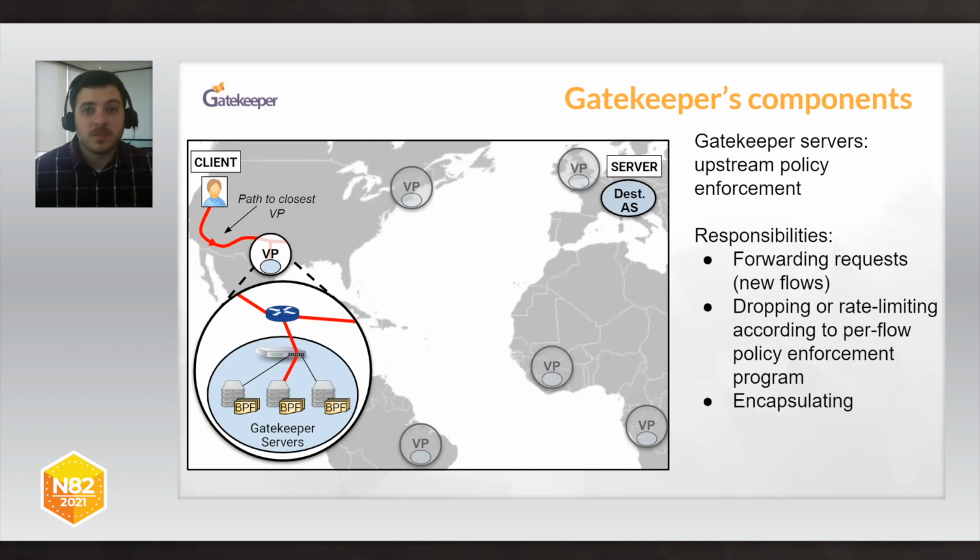The decisions come in the form of BPF programs. So each flow is assigned a BPF program and some small amount of state, about 64 bytes. And with that state and BPF program, we get flexible policies and software. So if a Gatekeeper server determines that the packets of a flow are allowed to be transmitted to the destination, it will transmit them at the established rate limit, but also encapsulate them along this path.